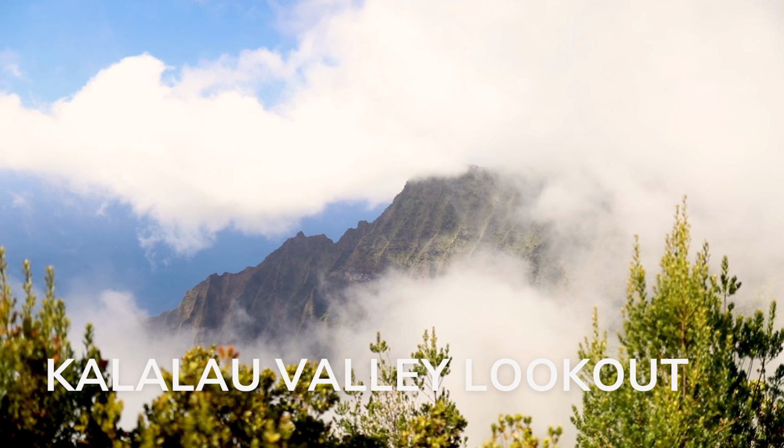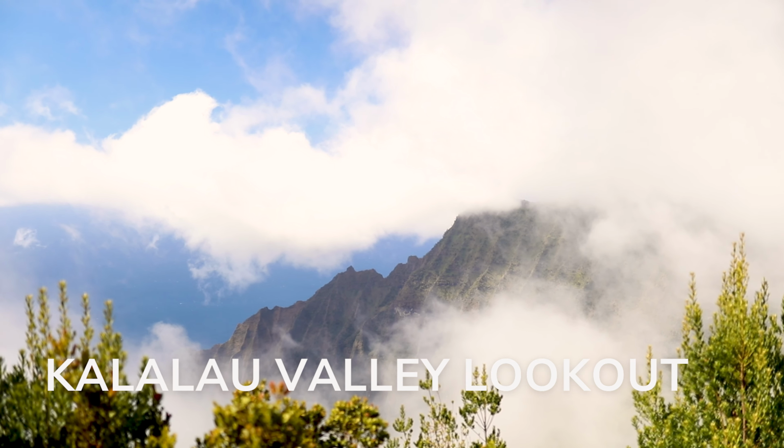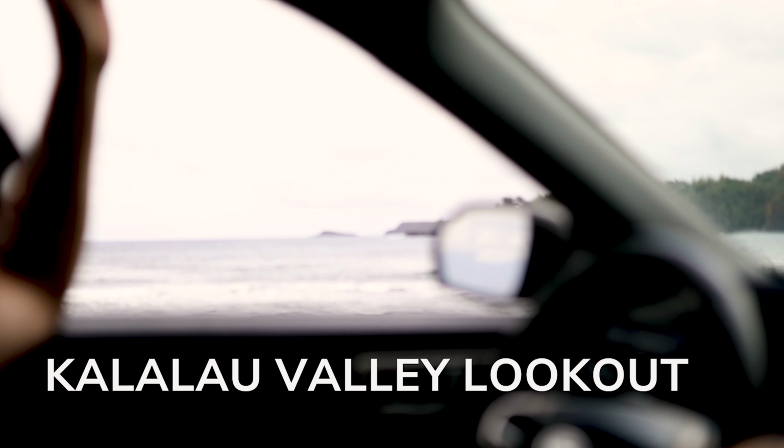To get a very small glimpse of the Na Pali Coast from afar by car, all you have to do is take your car to the Kalalau Valley Lookout and walk from the parking lot to the lookout. It's maybe a 2-minute walk on pavement. So it's literally just park and lookout. Really accessible and easy to find.